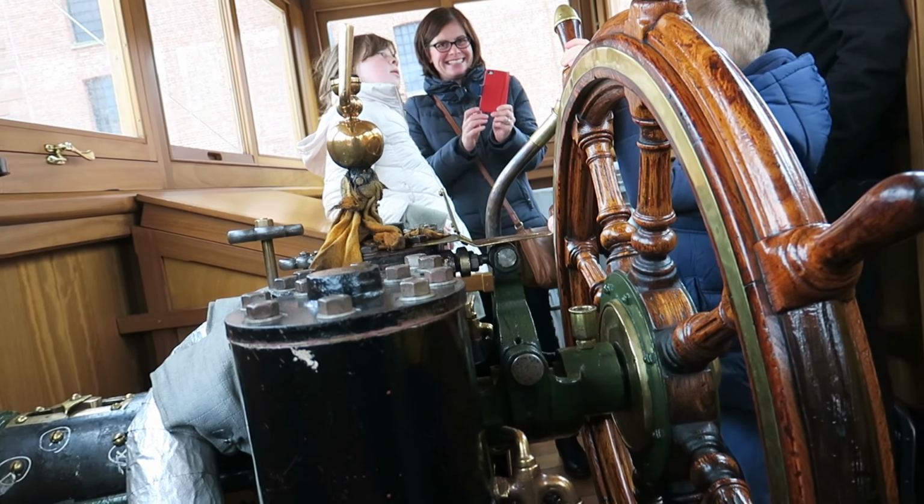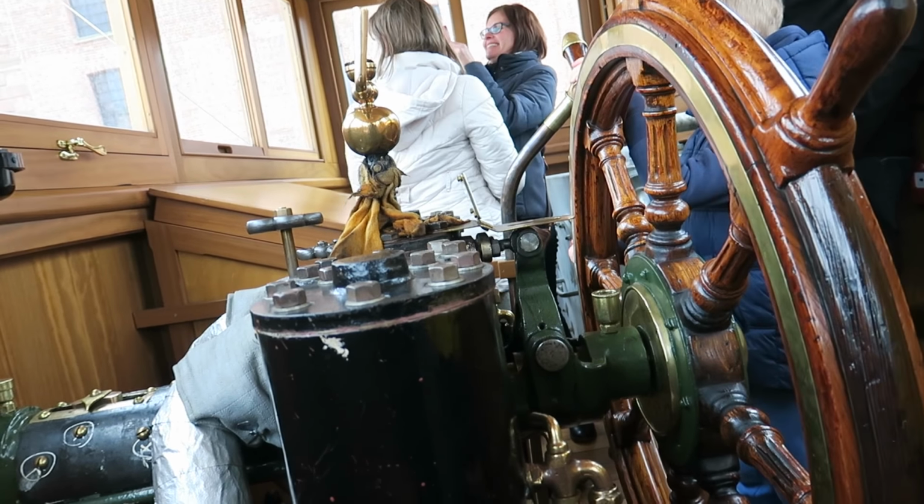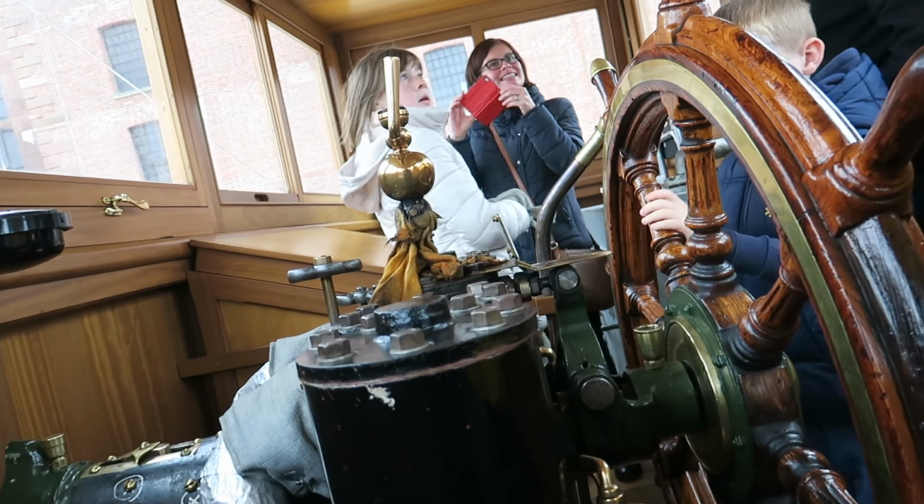This is rocking a bit too much. This getting me out and seeing this thing. How often does the ship go out?